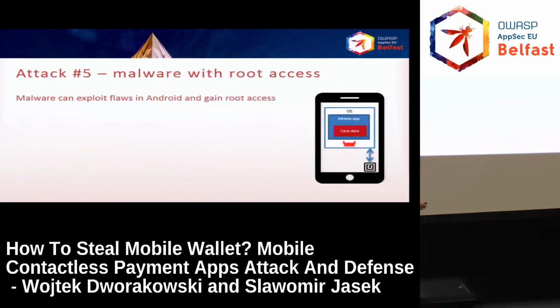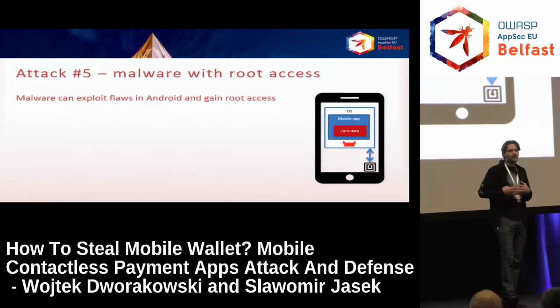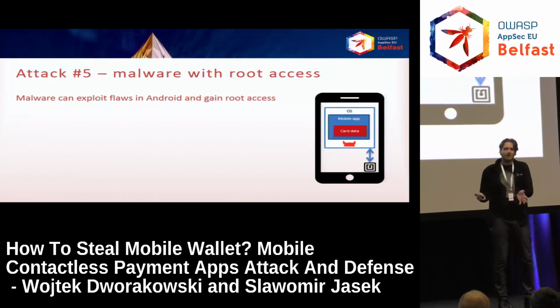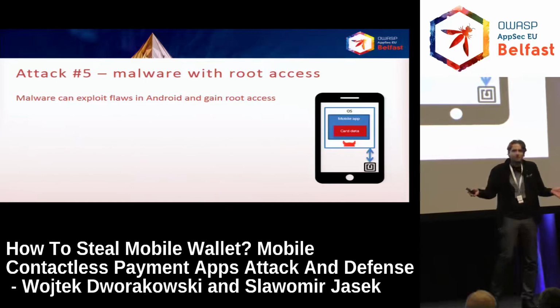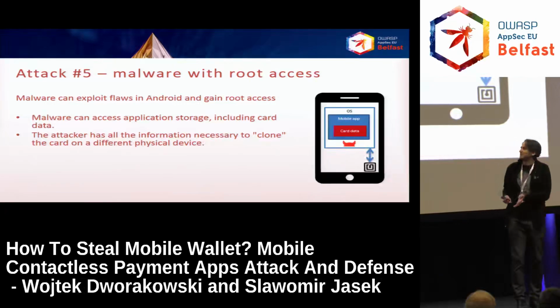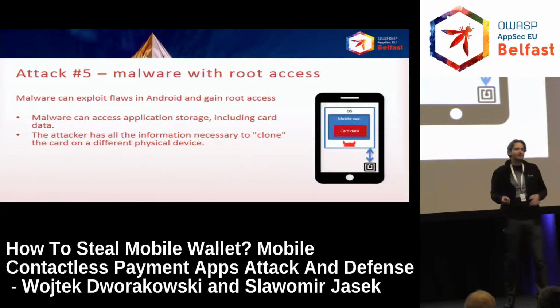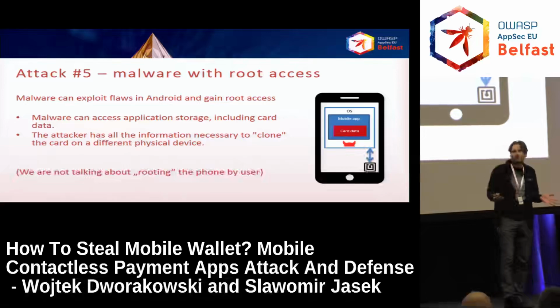Well, you actually are right, but what if my malware would exploit some Android vulnerabilities in your unpatched phone and gain root credentials? Having root access to the phone, there is no sandbox, and I have access to all the files, and I can steal the card data which is stored in user space, right? Mm-hmm. And we are not talking about rooting the phone by the user. We are talking about malware that gains root access using unpatched phone vulnerabilities.